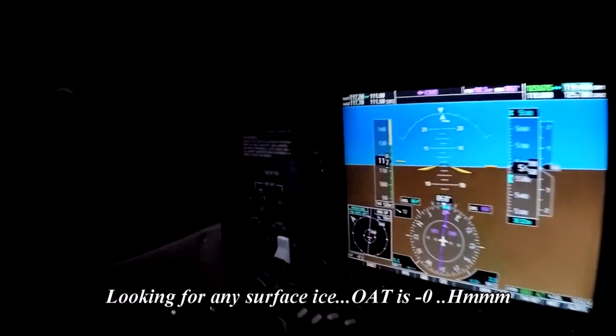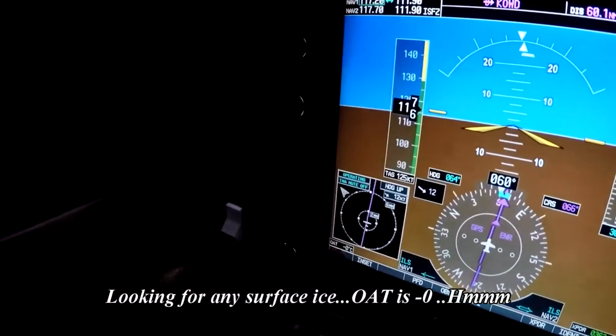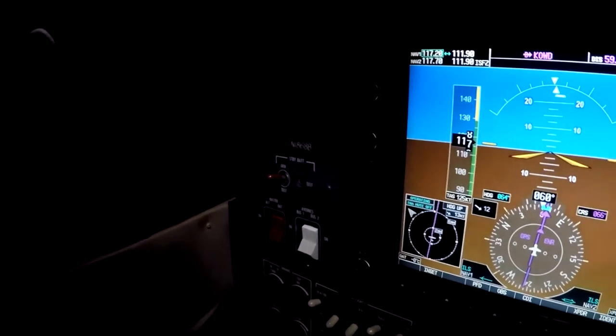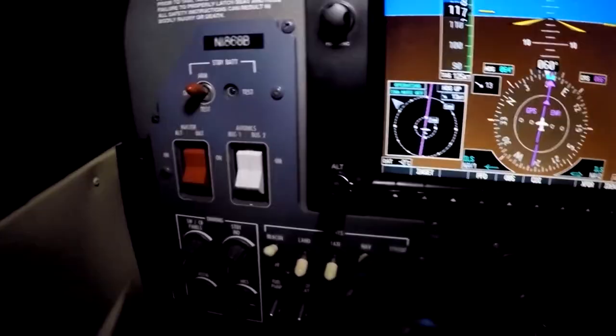Wonderful. So the outside air temperature is showing at zero. Negative zero, is there such a thing? Negative zero. Wow. Zero is just zero. Yeah, my students are not going to like this. They're going to question that one, right? Yep. I've never seen a negative zero before.